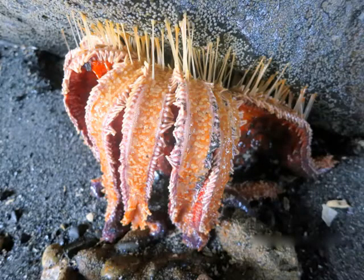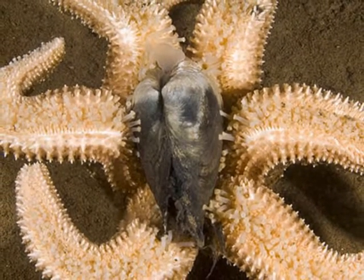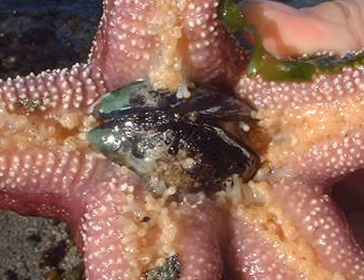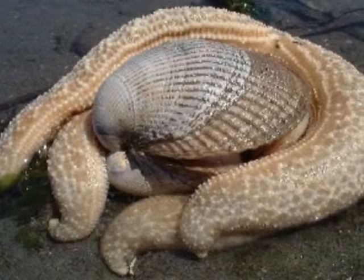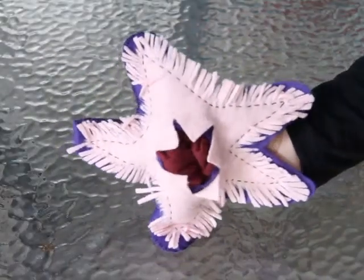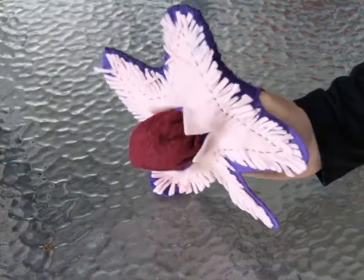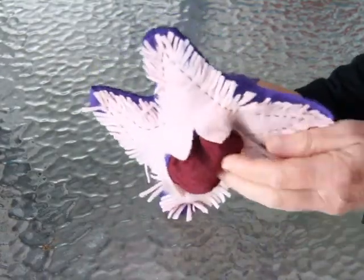Sea stars also use their tube feet to hang onto rocks and to pry open shells of their prey. Once they get the shell open, it's time to eat. And this is the super cool part. Instead of putting their food into their mouths, they stick their stomachs out into their food. Sea stars have a stomach that they put outside of their bodies when they eat their prey. Once they're done eating, they tuck their stomach back into their bodies.